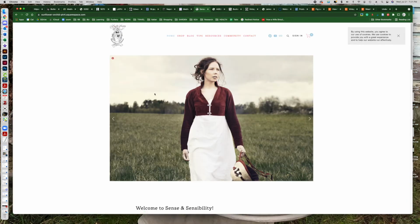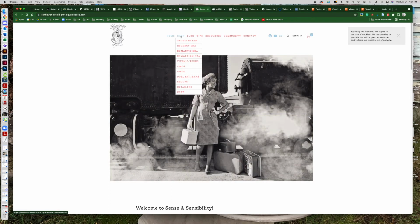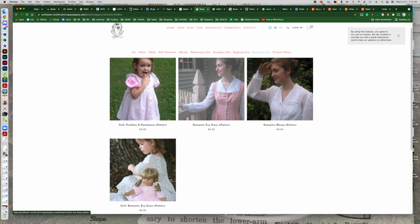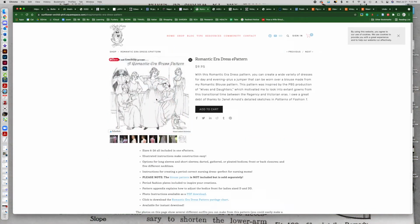So next up is Sense and Sensibility. Looking at their pattern range, we've got Georgian through the 1950s, so let's check out the Regency period. Really lovely photographs. Romantic era. Oh, these would be fun for history bounding. I'd wear the heck out of that.